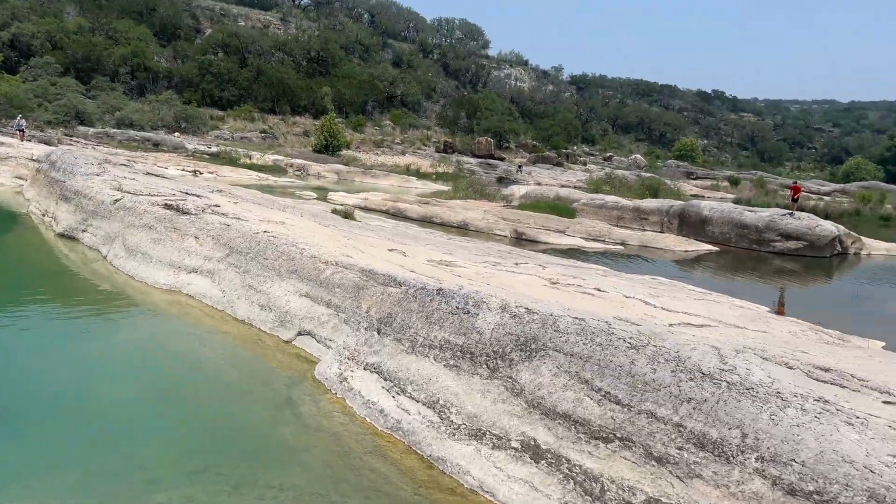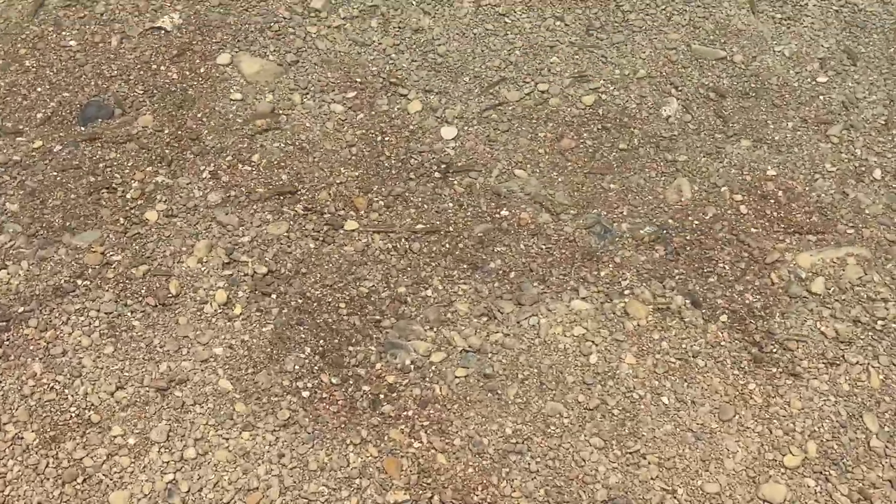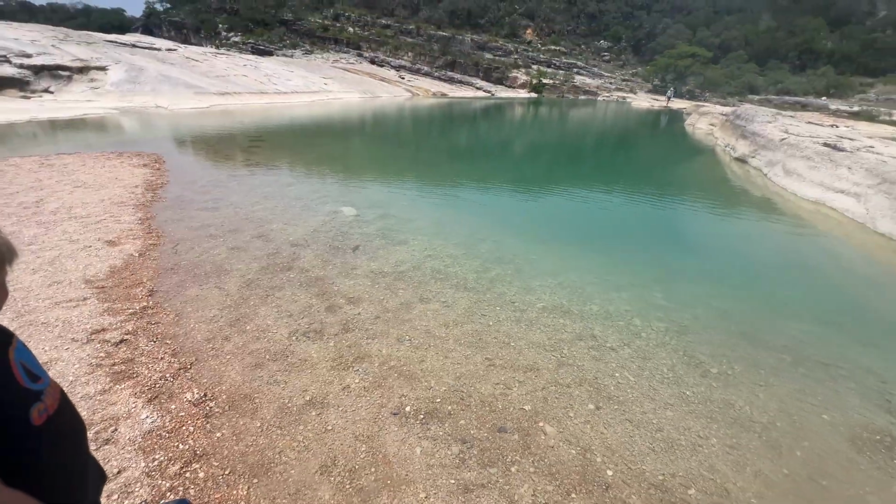This is beautiful down here. I forgot what a neat place this really is. There's people fishing down here. I wonder if they catch anything. There's tons of little minnows in there, and those bigger fish were swimming around trying to get them a bite. Pretty cool.